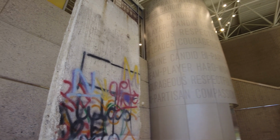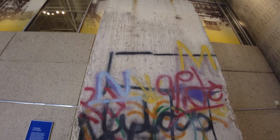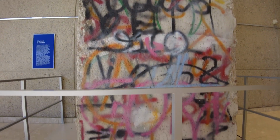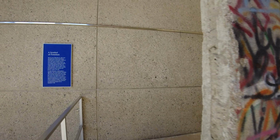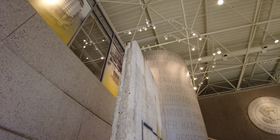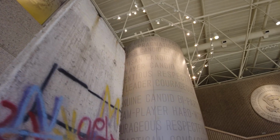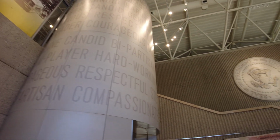This is pretty cool though. This is a piece of the Berlin Wall. The Iron Curtain. Still just a piece of it, sitting right here. Used to divide Berlin right down the middle. That was torn down when I was a kid. I think it was 1989, 1990, something like that.